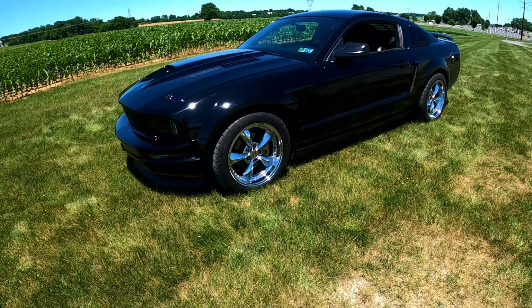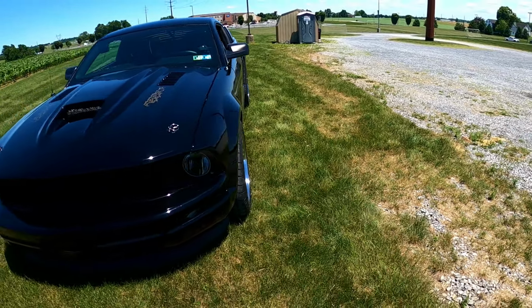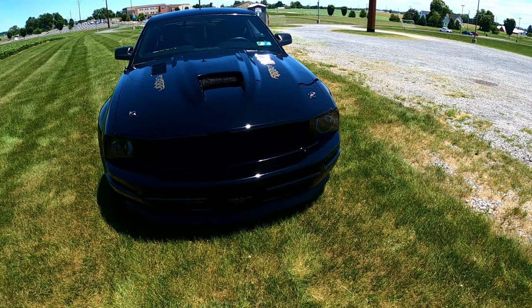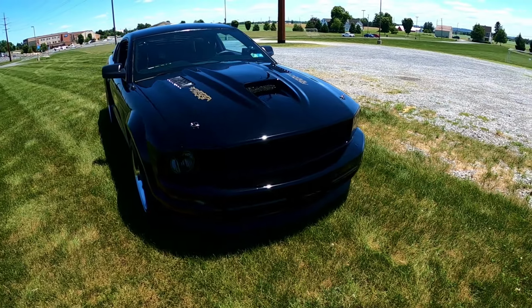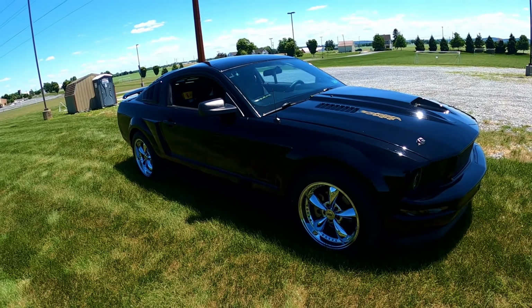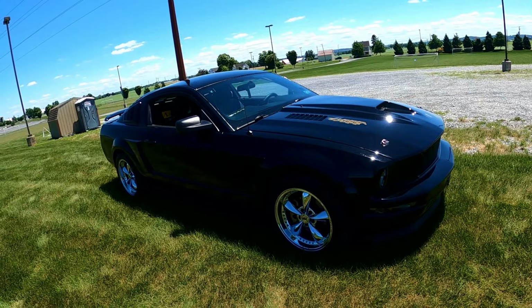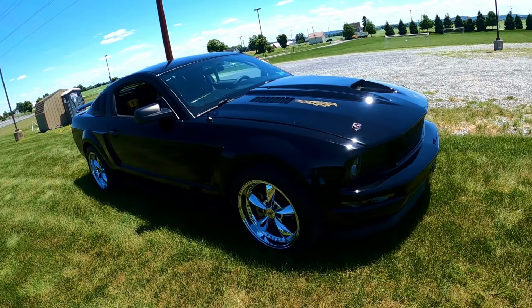But as far as internals, yeah, you can do some stuff, but it's not going to compare to the GT 3-valve. There's more superchargers and there's more options, but there's still a fair amount of options. I just wish there was better cam options and internal options.